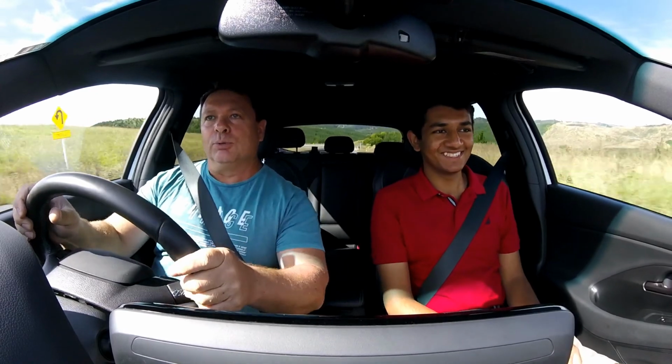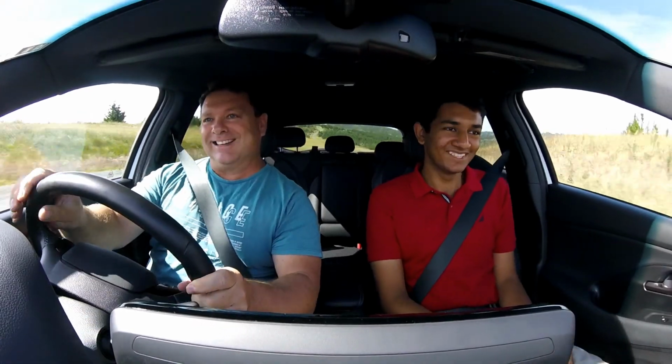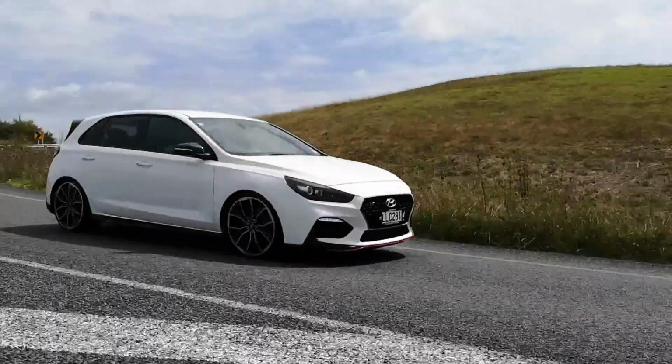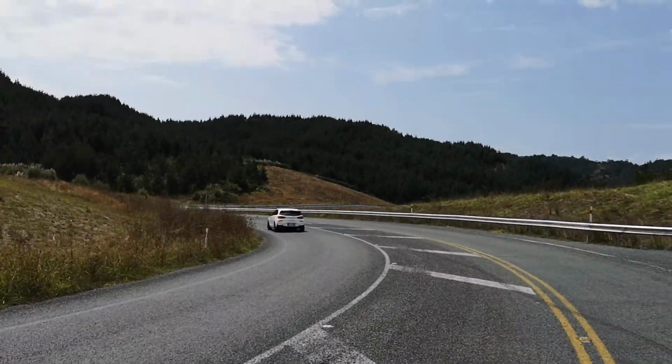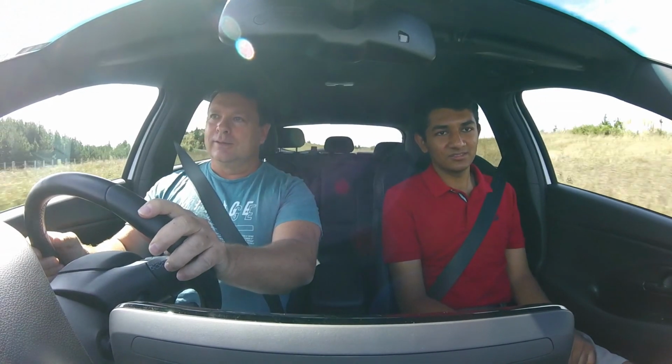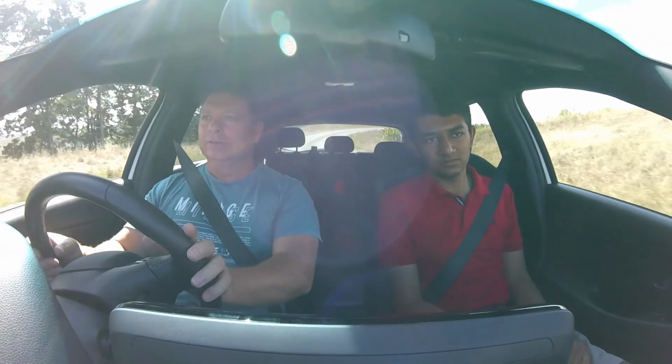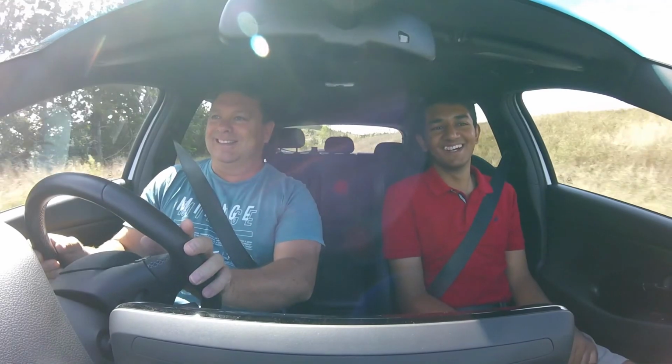And putting your foot down is something that you really want to do in this car. It really does grip well, and does a nice little backshift, a little bit of backfire when you want it to.